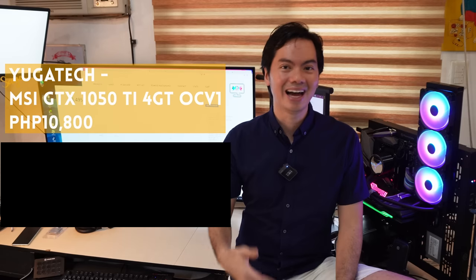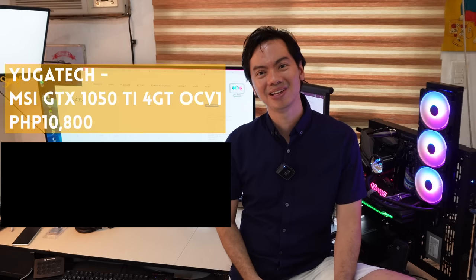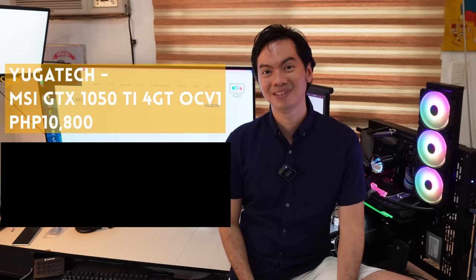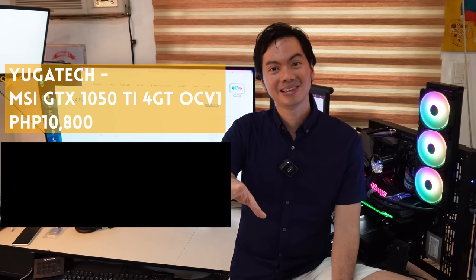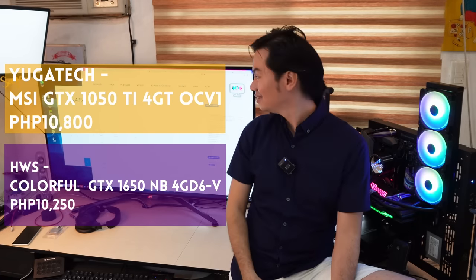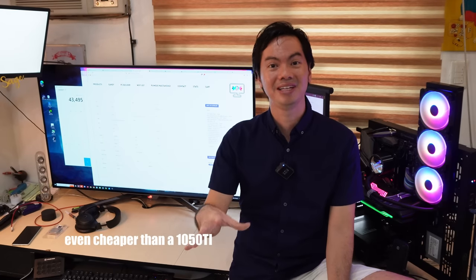And I'm trying really hard to be fair to the Yugatech article, pero 10,800 pesos for a 1050 Ti. I'm just gonna put it out there, I chose a 1650, which you can get for 10,250. Mas mura pa kaysa sa 1050 Ti.